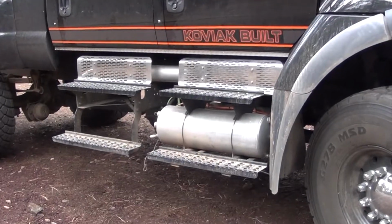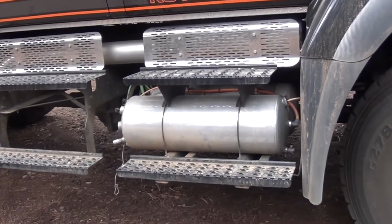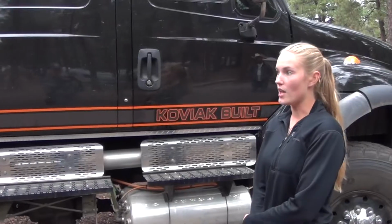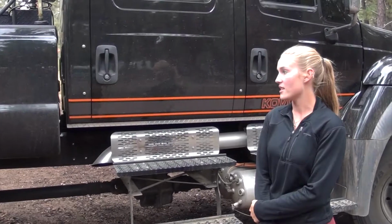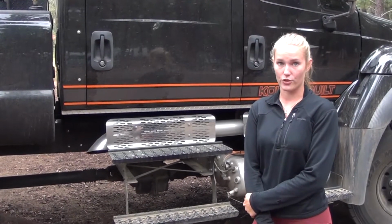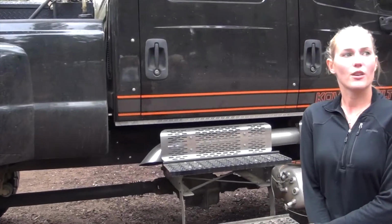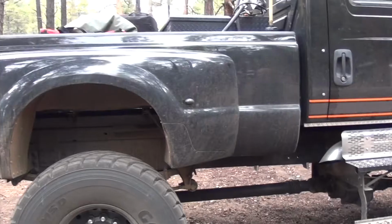40,000 pounds. You came from, what, San Antonio, Texas, correct? All the way to northern Arizona here. And what was your fuel mileage and your range like? We get anywhere between 10 to 12 miles per gallon. It has the DT466E engine in it, which is an International motor. Fuel capacity, 35 gallons? 39 gallons. 39 gallons in the tank.